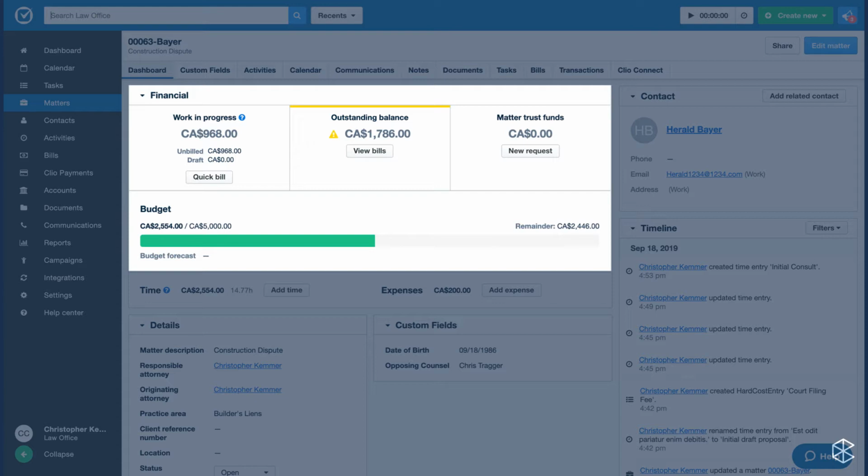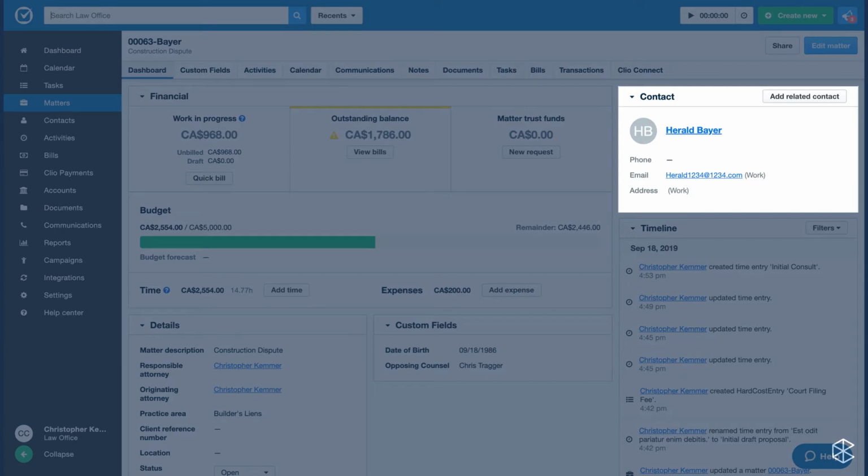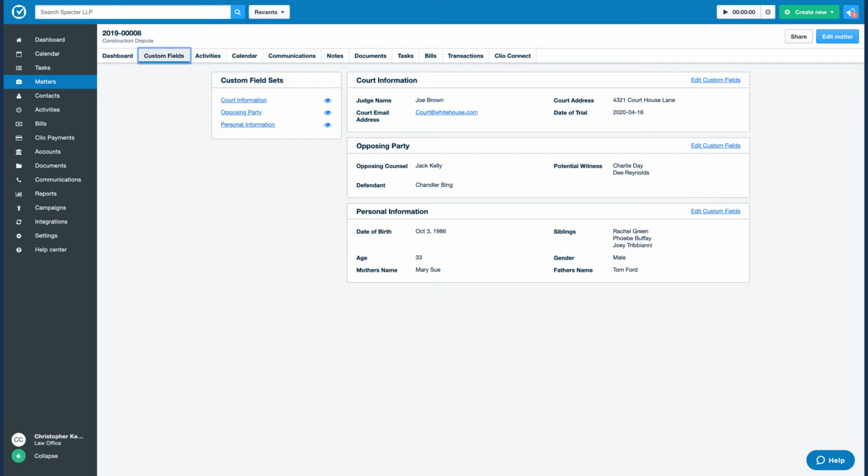And you can set a budget for the Matter and display time and expense tracking against that budget. You can also quickly view any contact information you have related to the Matter. You can quickly see the client information there and any experts that you've brought in, for example. So in this case, it might be the accountant and the structural engineer.